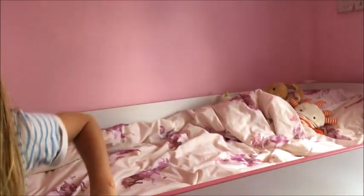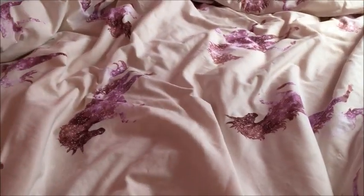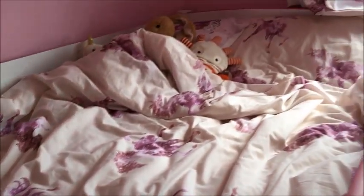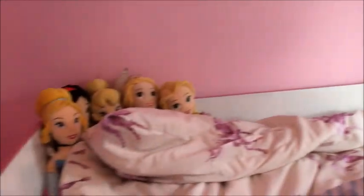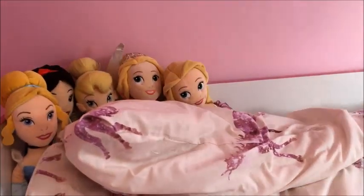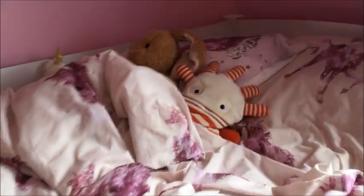Now we're going for a unicorn theme, so we chose this lovely unicorn print bedding from Next, which is new season, so it's still available now. On her bed, Esther likes to have lots of cuddlies. So she's got her Disney princesses up here. She can come up and have a look, Esther.